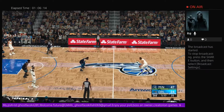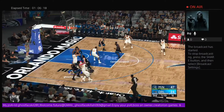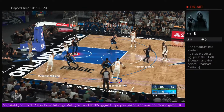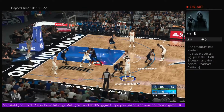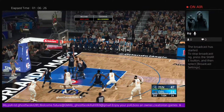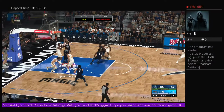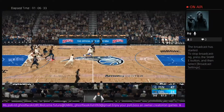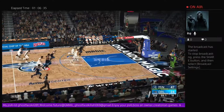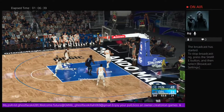1:19 left to play here in the third. Ross on the wing. Pass to Clark. Shoots over Towns. Come on! And this is what dominating the glass looks like. He just cannot be contained. Wow, what a performance. And he's not just winning with physical ability.